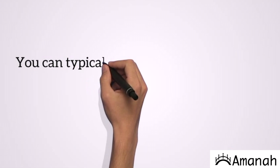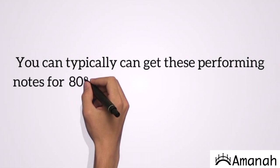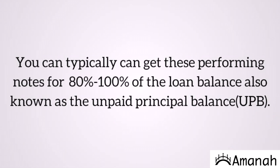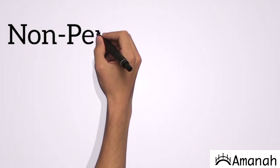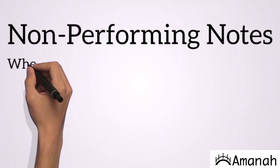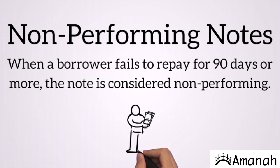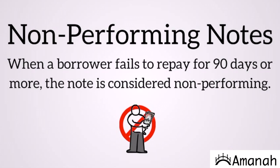You can typically get these performing notes for 80% to 100% of the loan balance, which is also referred to as the unpaid principal balance. When a borrower fails to repay for 90 days or more, the note is considered non-performing.